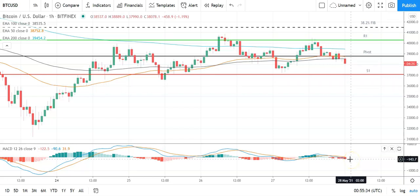Looking at the MACDs, we've got a widening of the bearish histograms at the turn of the day after yesterday's bearish cross, supporting this early downside. On the EMAs, the 50 has narrowed marginally on the 100 and 200 as well, but no sign of a bearish cross, so need to keep an eye on that. So key through the early part of the day: move back through the pivot at 38,753 and back through to 40,000 levels to then target 43,000 levels. Failure to do that, the support levels will remain in play.